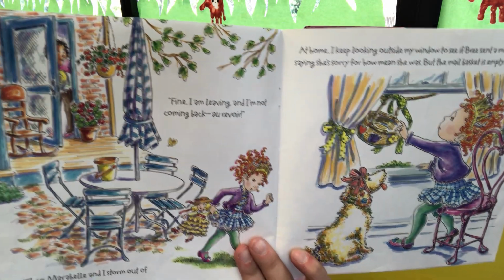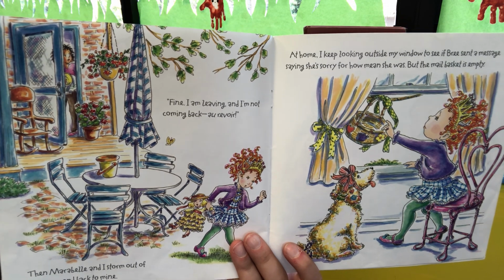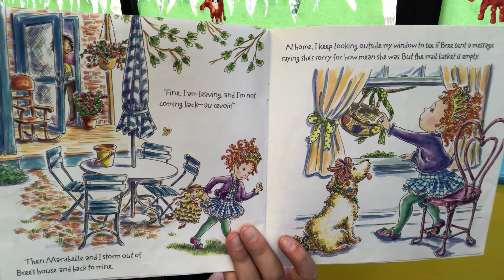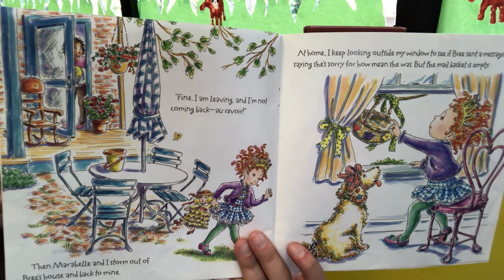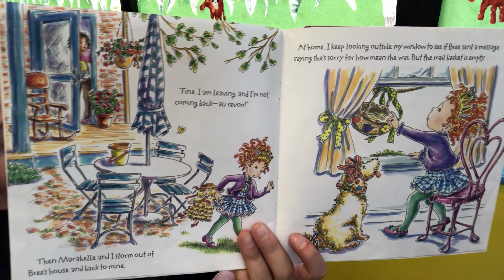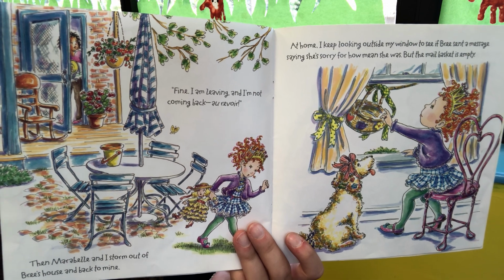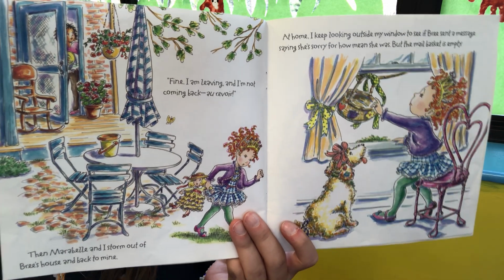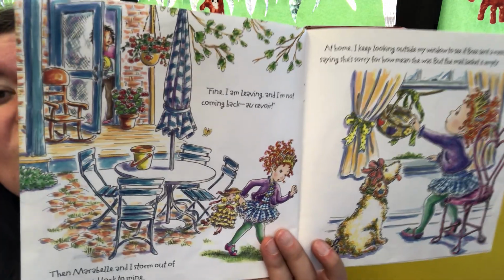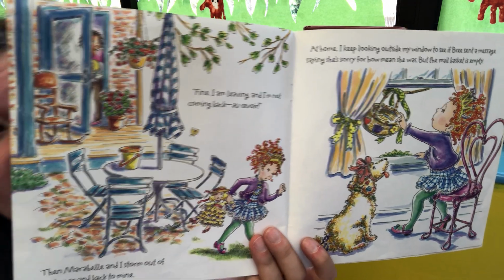And I think Nancy is getting sad because she wants to play with her friend. So what do you think Nancy's going to do next? How do you think she's going to play with Bree again? Do you guys think they're going to play again? Or is it over? Or are they never going to go to each other's house? Bree was very sad. Her teapot lid broke. So let's see what happens next.